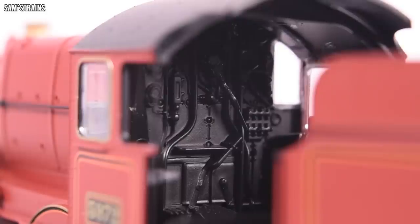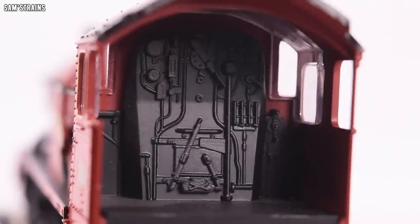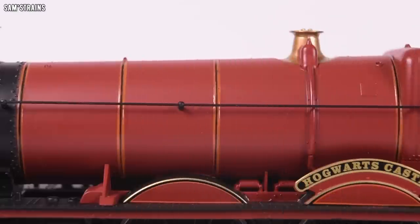The internal cab detail is quite a bit better on the new Hall class as well. Yeah, there's some separately fitted parts in there, I think. The old Castle, yeah, much more basic really. And I think the quality of the paintwork is slightly better on the new Hall class as well.